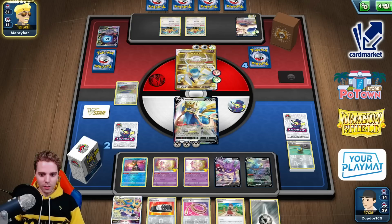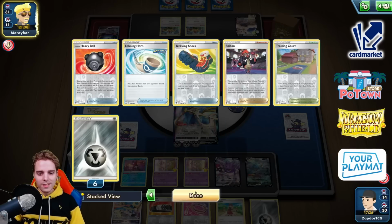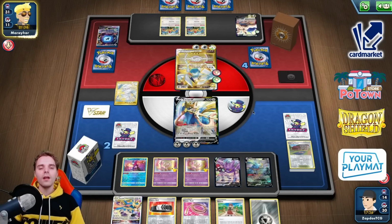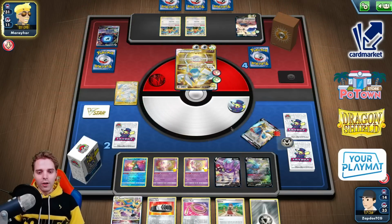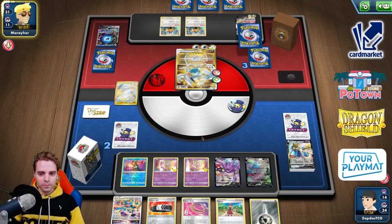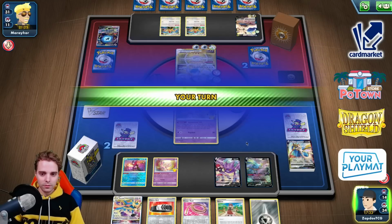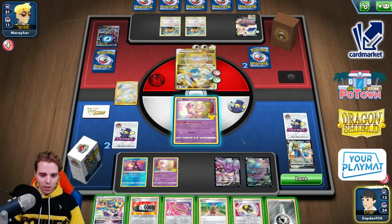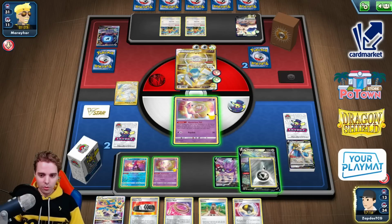So this will be tricky. Path to the Peak as well, so no more draw power with Radiant Greninja unless we draw into our second copy of Training Court. Dang it. If only we would have gotten that Metal Saucer from the prize cards. Because now we have to rely on the Raihan. Ultra Ball here. I don't know if there is a way, to be honest. If they have Serena or Boss or something, we lose the game. If they don't, we still are in the game.